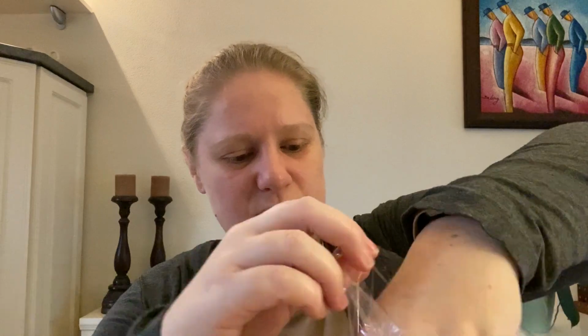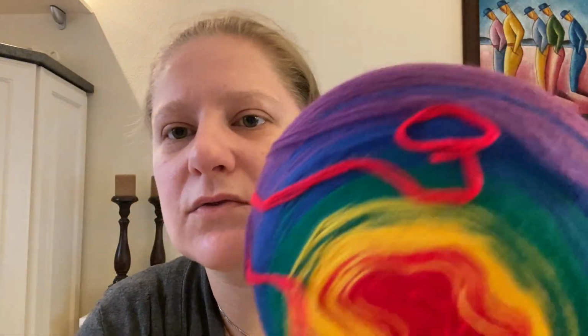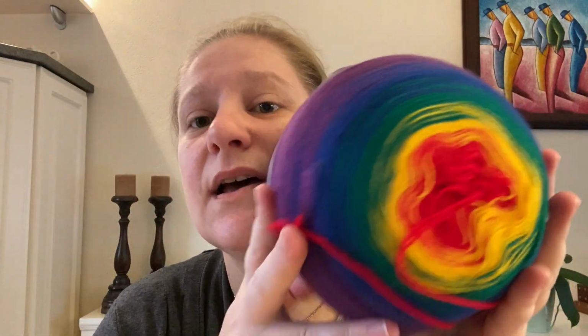This one is the easier one to take out because it's less... so it was easier. So you can much easier see them out of the plastic. This is more like a rainbow one.